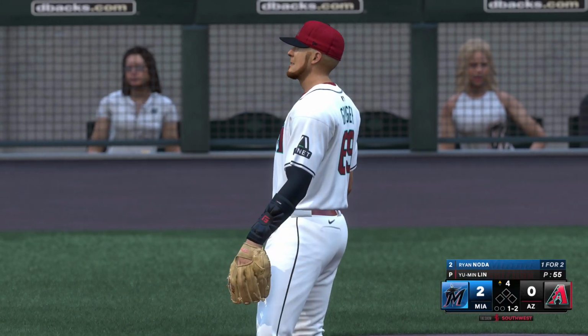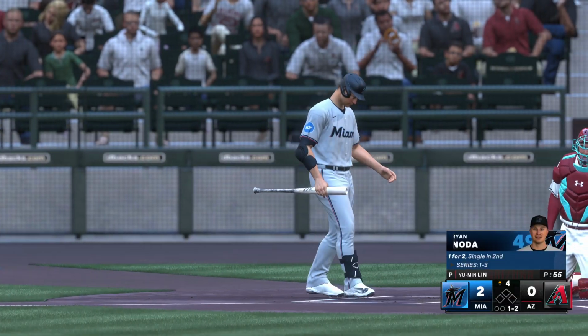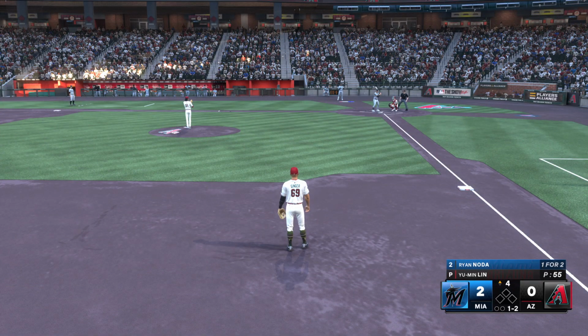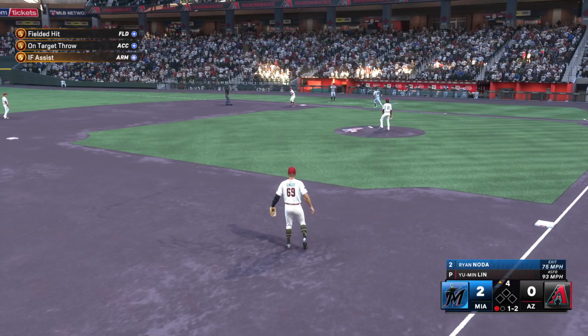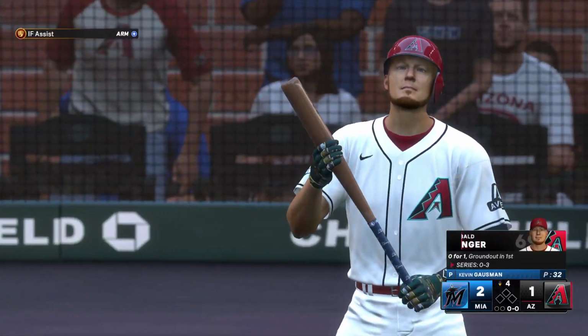We're coming back in the top of the 4th. It's a 2-0 ball game now. Nobody on and nobody out for Ryan Noda. He's 1 for 2 on the day and 1 for 3 on the series. He's got himself a 1-2 count against Yu-Min Lin, so let's see if we can get a simple ground ball out here. Chopper down the line. We'll scoop it up and throw to first. There we go. 1 away here in the top of the 4th. I like it. I like it a lot.